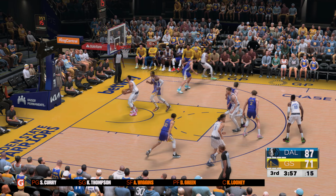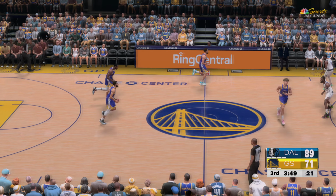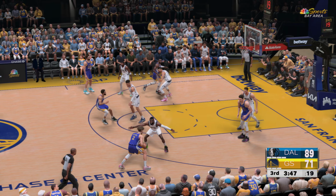To the paint. Here's Williams. And good. Coming on the assist by Irving. Williams has gotten his second bucket of the game. Seen that play develop ahead of time. Hits his man in stride.